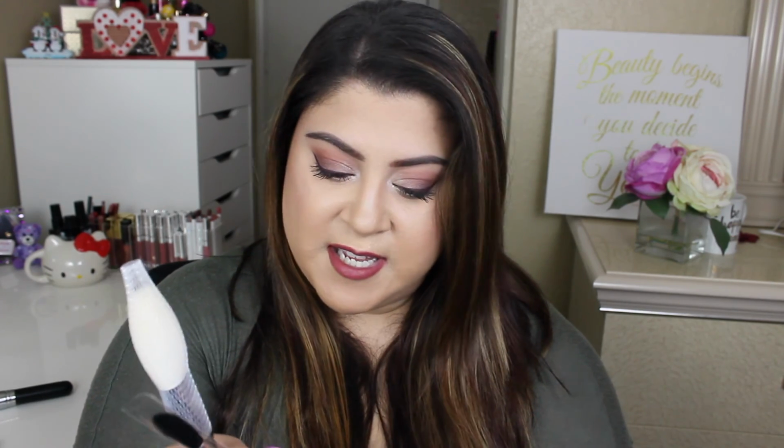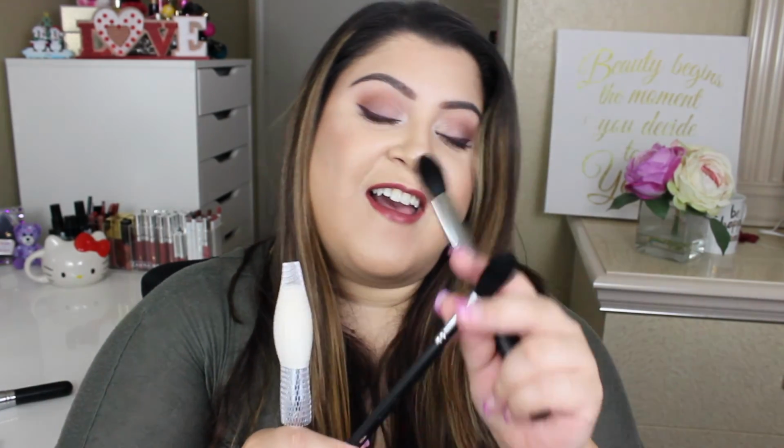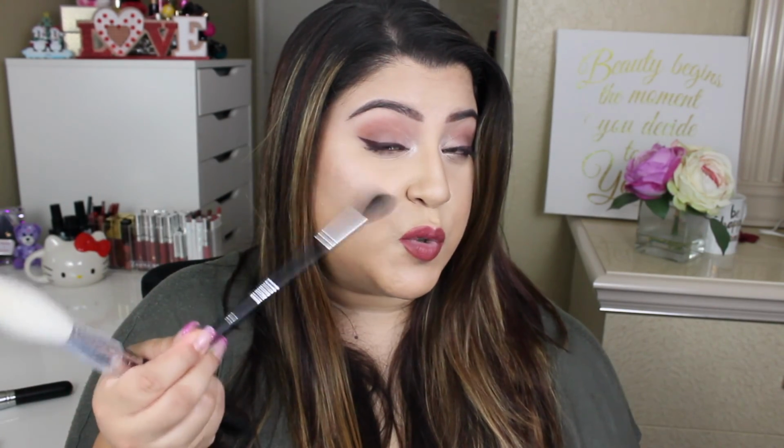The next brush is the M501, and it's this brush right here. Now this brush looks like, well actually it is the one that Jaclyn Hill uses to highlight the cheekbones, and I have not tried it yet because I wanted to show you guys what brushes I got.